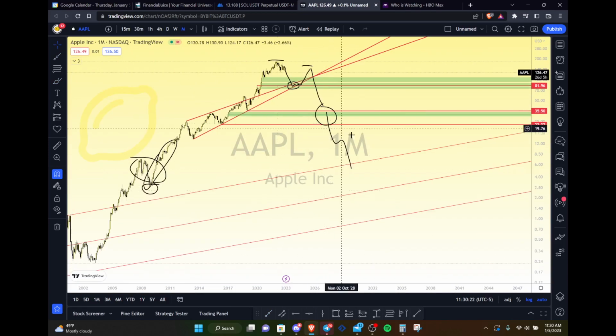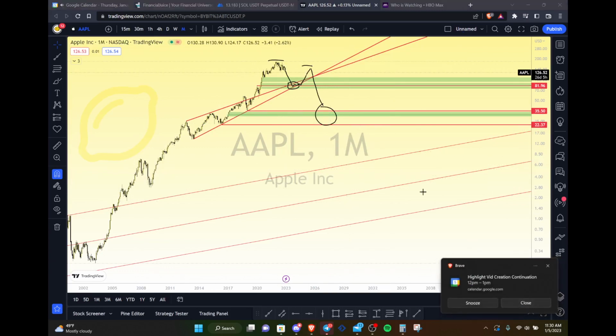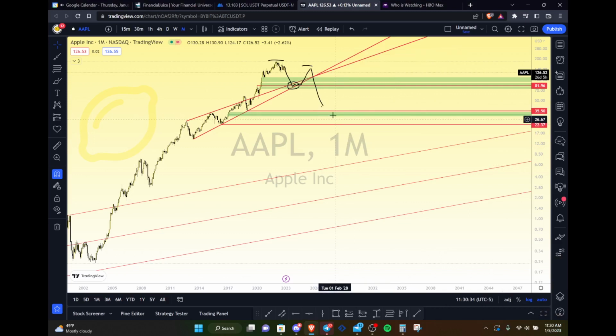Now, I did a lot of this off the monthly time frame. As you can see, I did not go down to the weekly time frame. We're still going to go down to the weekly and daily time frame. But the cool thing about Apple's chart is that it's so old, and there's so much information here that you really don't need anything else but the monthly time frame if you're looking to map it out. Now, if you're looking for a trade, monthly time frame is going to be a bit harder.